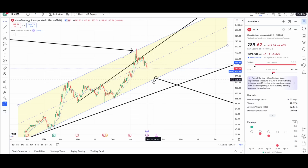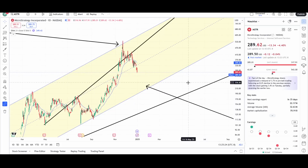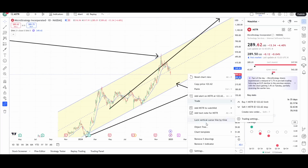Fundamentally, still very good. They continue to buy Bitcoin. They're not selling it. They're not getting rid of it, and the stock price is dropping. So it's providing an opportunity to get into the company at a better price. That's how you should be looking at it. And we'll see what happens. We'll see if the trend reverses higher. I believe so. I don't think we topped.